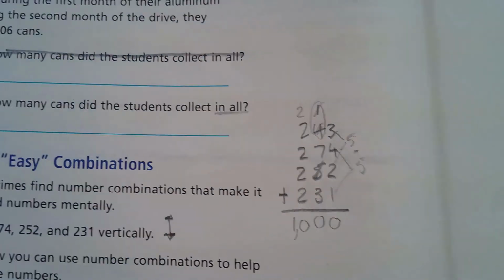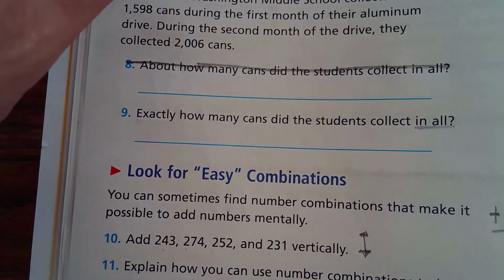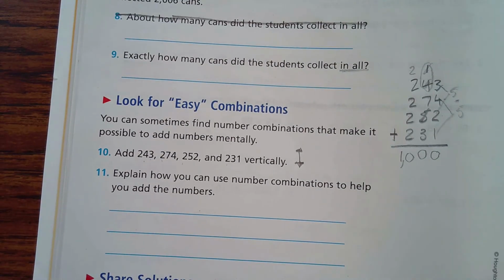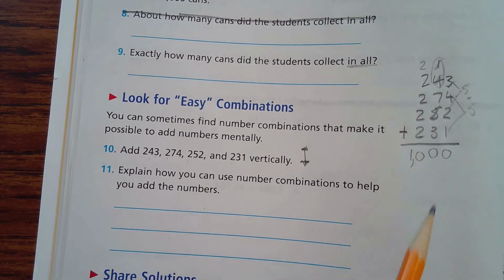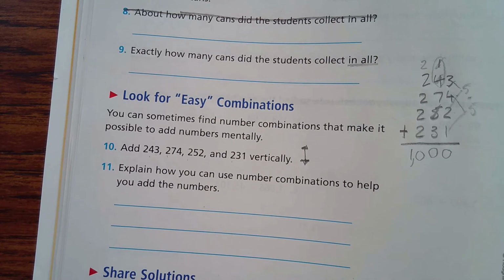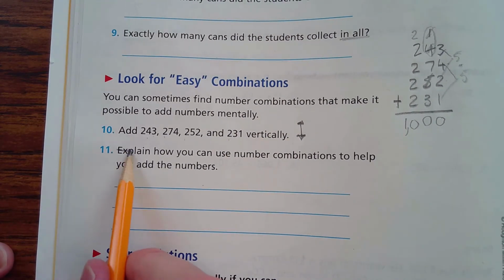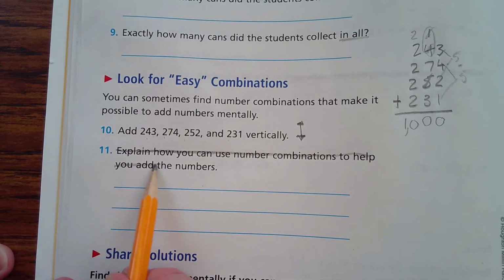So when they say look for easy combinations, what they're saying is it might be something you can do if you just glance at the numbers and see, oh, those make 5 or those make 10. So down below, don't worry about this. We just talked about that. I just told you about it.